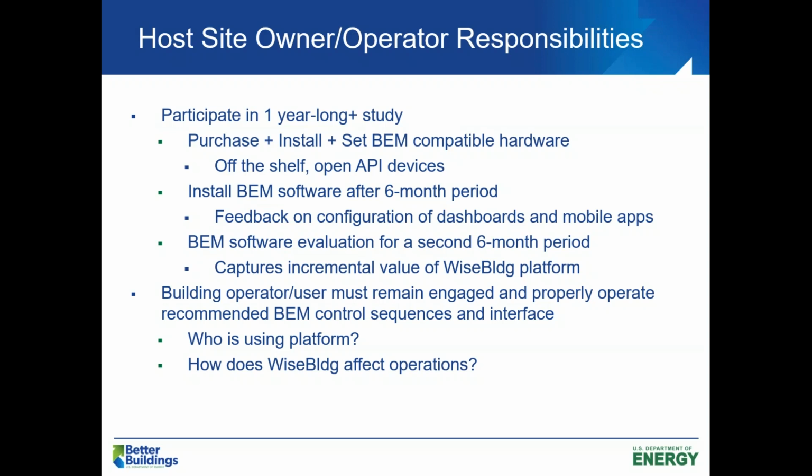The thermostats, smart plugs, smart lighting, all those devices, off-the-shelf open API devices, basically meaning devices that are able to communicate via internet to receive and transmit things like status, set points, schedules, things of that nature. So the host site would be responsible for purchasing these devices and installing them in their building.